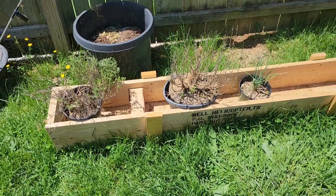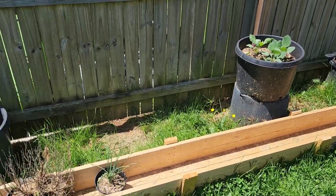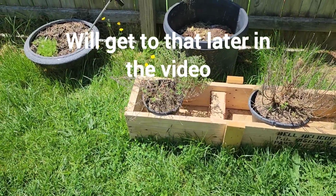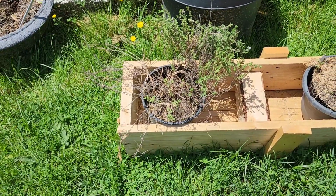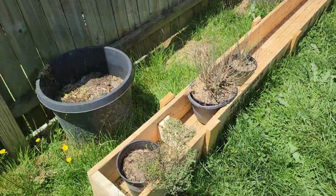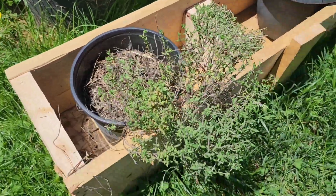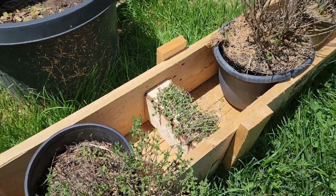This little wooden box here is eventually going to be my herb box, and I'm going to hang it up on the fence. But for now, right here's where we're at. So I am going to trim down the thyme because it's got some dead stuff on it from last year and encourage new growth. Okay, so most of what I trimmed off of the thyme was dead on the back side of it. And I did trim some of the new growth, but I'm going to dry that out and use it.